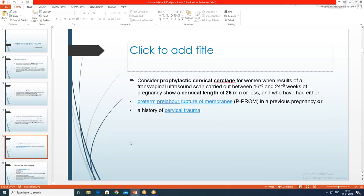And then cervical cerclage is done for cervical length less than 25 along with either history of cervical trauma like cone biopsy or LEEP, or history of preterm PPROM in the previous pregnancy. So in those patients you can do prophylactic cerclage.